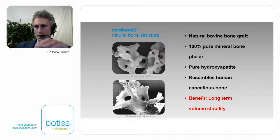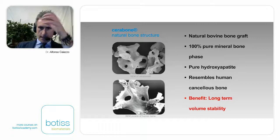And the thing we need from our xenograft, from our grafting material, is long-term volume stability, because there I'm not looking for a regenerative procedure itself. I'm just looking to maintain the contour, the root eminence appearance. So I will need something stable in the long term. I'm creating probably a super connective tissue. I'm not looking for bone because I'm not placing an implant there. I'm placing the implant into the socket when it heals or whenever I want. But I'm not looking to create bone out there.